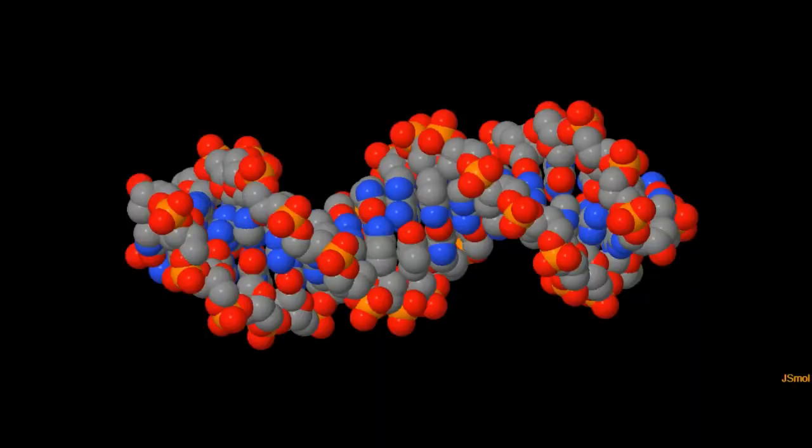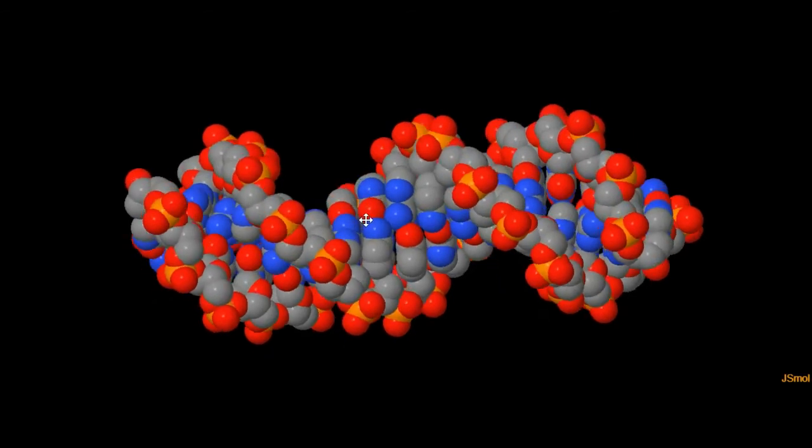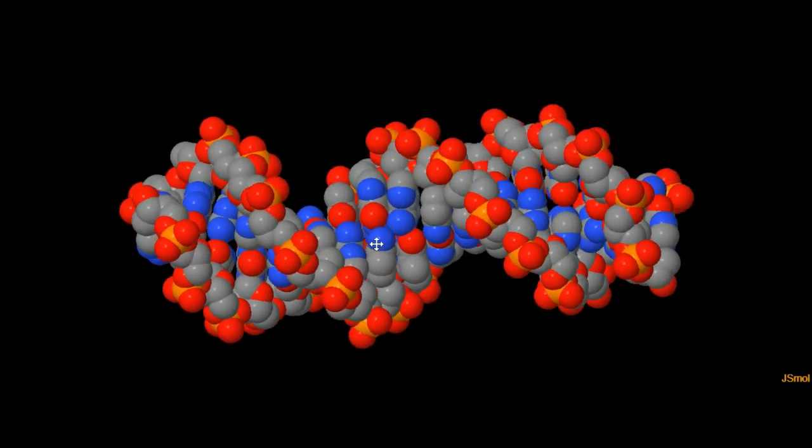Well, if we look at the structure again, we can see the answer to that, which is that some of those nitrogens, which are blue, and oxygens, which are red, which belong to the bases, are actually not hydrogen bonding to one another within the base pairs, but are poking outwards. In other words, they're poking out into the solvent water. And you can see that from their point of view, that's not a problem, because water can form hydrogen bonds. And so what's happening is that this nitrogen and this oxygen, all these bits of each base which are not involved in the base pairing hydrogen bonds, are simply hydrogen bonding to water instead.